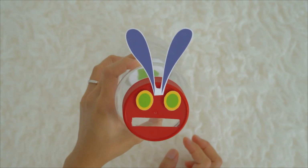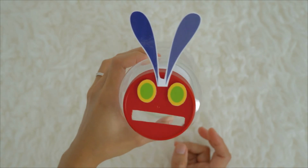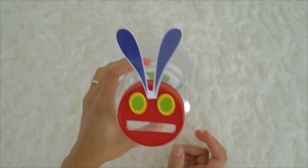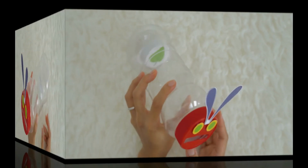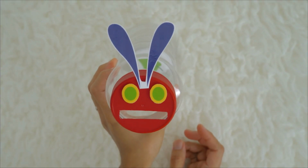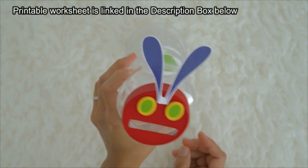I'm so happy now. Now I'm full. I ate a lot of food. Thank you. Look at our caterpillar. The caterpillar is so happy. And the caterpillar is no longer hungry because we gave the caterpillar a lot of food.